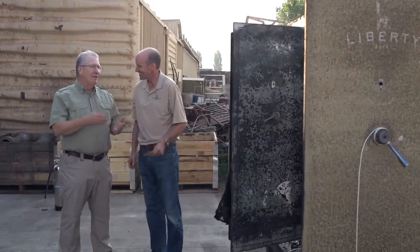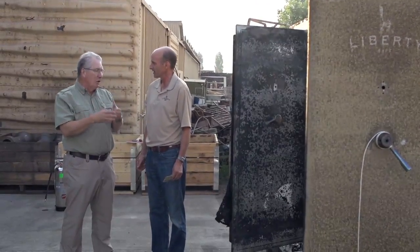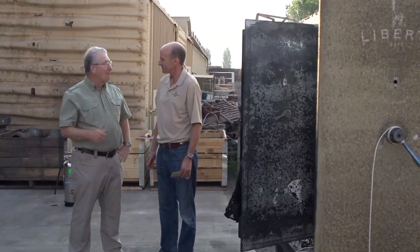I mean, the main difference is the amount of fiberboard, the amount of sheetrock you have in there, so you want to get as much as you can. Yeah, you can. And our safes will go anywhere from 30 minutes clear up to 2.5 hours. In this particular case, 90 minutes. Right. Well, thanks for letting us burn up a couple safes. Hey, you're welcome.